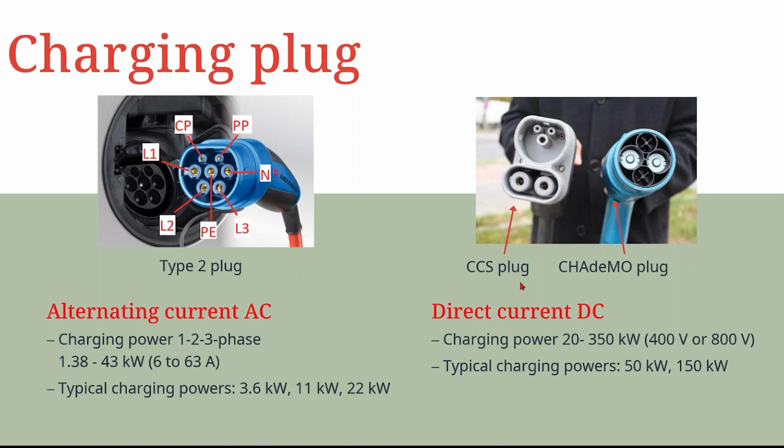The CCS plug, which you get on the high-powered DC chargers, is a much more intelligent device. Obviously, it's capable of taking much higher currents, and it also has communications directly to the vehicle, so that if you ever look at the screen on a direct current DC charger, you'll see the state of charge of your vehicle displayed. That's not possible, unfortunately, with AC chargers.